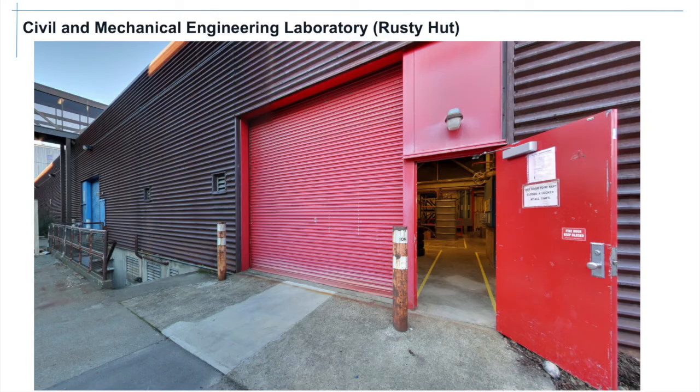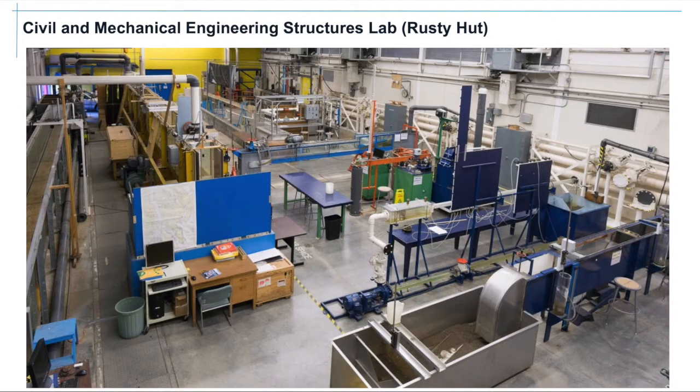Next door is the Civil and Mechanical Engineering Laboratory, affectionately known as the Rusty Hut. Erected in 1971, apparently the rust-colored exterior wasn't by design, but due to a lack of funds to paint the building.